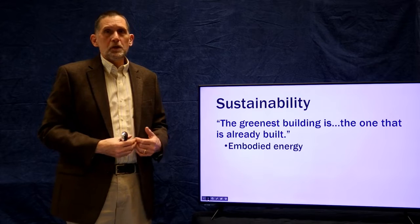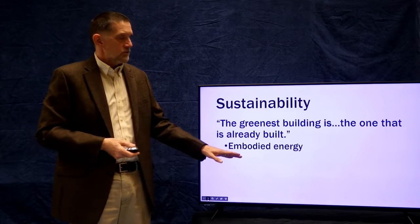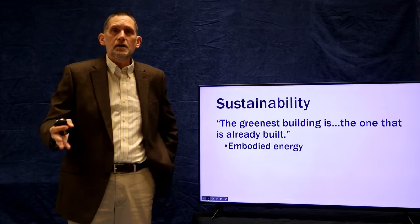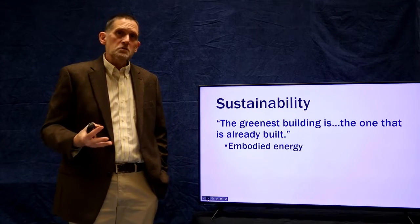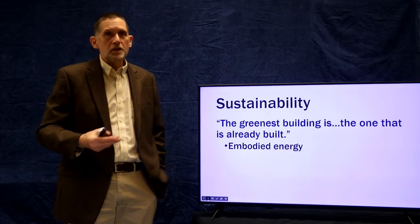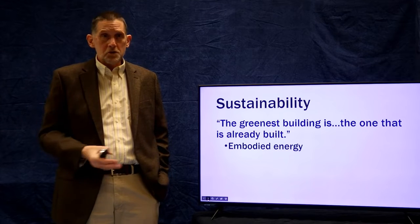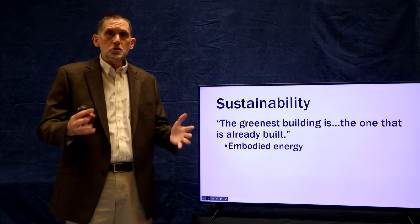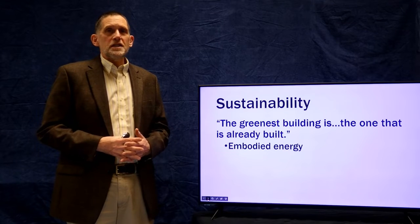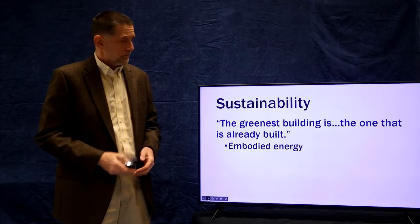If we knock the building down and take the bricks to the dump, we've lost all that energy. And at a time when energy is very expensive and the forms of energy that we tend to use create other problems, climate change and pollution, well, maintaining that embodied energy and using it, or at least not letting it dissipate, is highly sustainable.